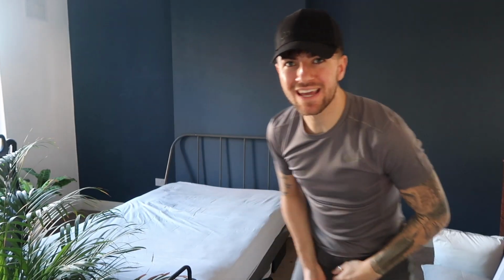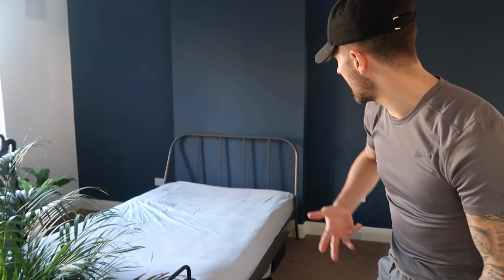Okay, so the bed is back in place and I absolutely love it. I was really tempted to get a new bed frame and a nice, almost dark coloured headboard, but I really like that. I think it just makes it look a little bit more cozy again.